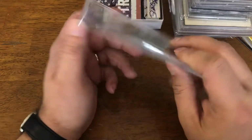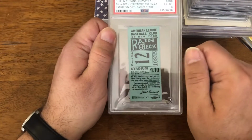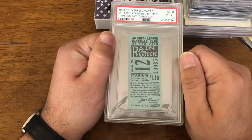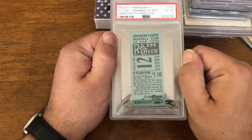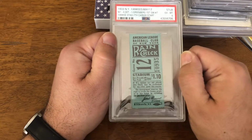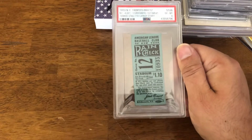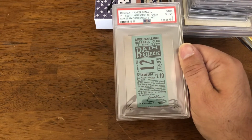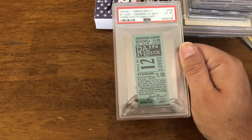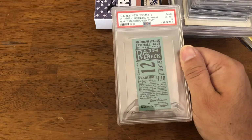It's graded a 6. I just thought it was one of those really unique items that I found at an incredibly reasonable price that I wanted to really add. Because really, when you look at it, Hank Greenberg was the premier Jewish player of his era. And the largest Jewish population to this day is New York.